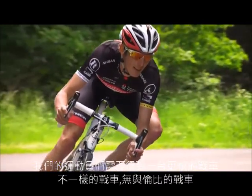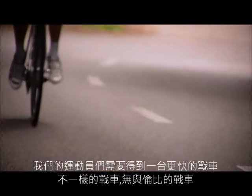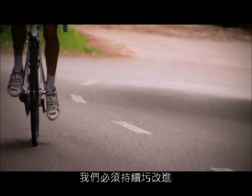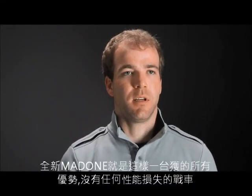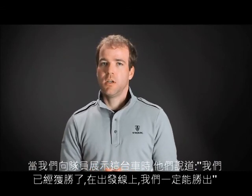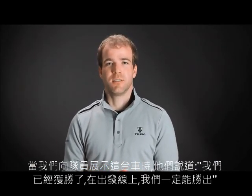Our athletes weren't really asking us for a faster bike, a different bike, something better. We had to make it better. The all-new Madone is about gain everything, give up nothing. When we showed the team this bike, they said, well, we've already won. It's standing on the line.